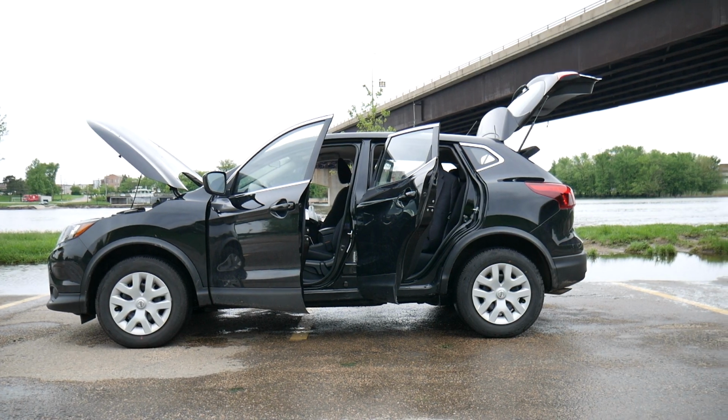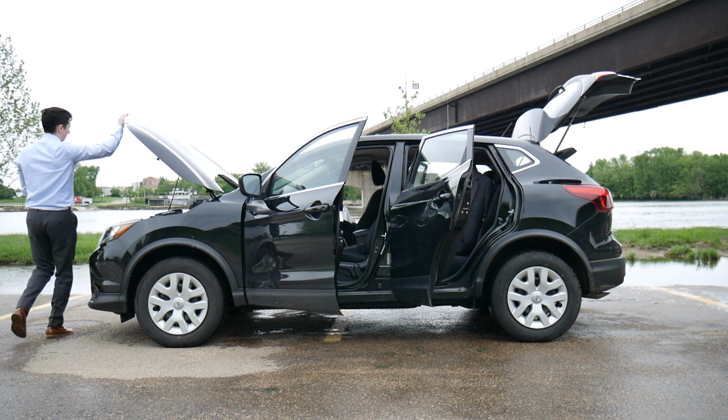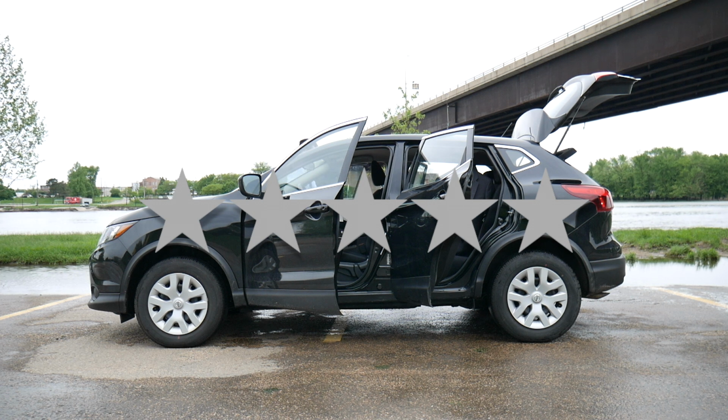Alright, so that's pretty much everything end to end on the 2019 Nissan Rogue Sport S. I drove this car for about 3 days. I think I put almost 400 miles on it, so I spent plenty of time behind the wheel. And given that, I think I'm going to give this one 2 stars.